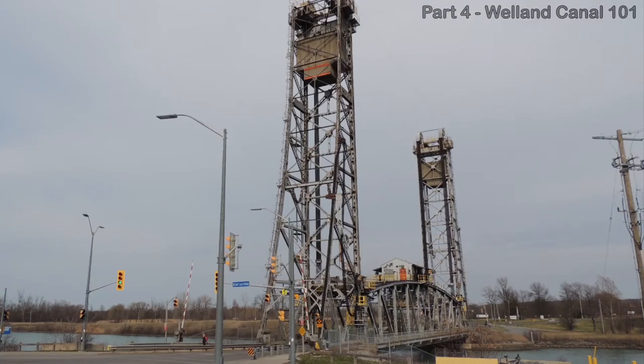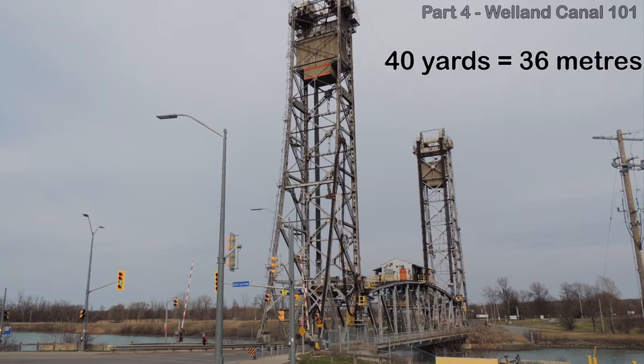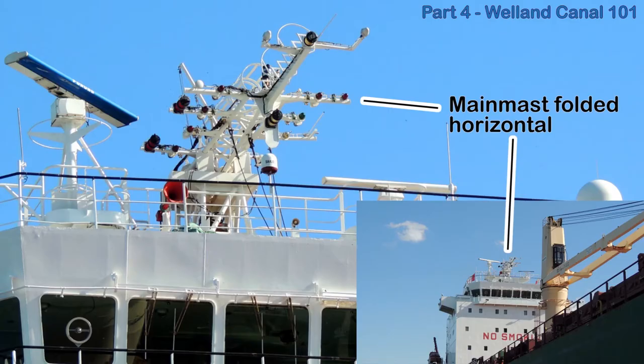There are three vertical lift road bridges. The counterweights are housed in the tall towers at each end of the bridge. The clearance under each bridge is 40 yards above the water, and so ships can be at most 39 yards high above the waterline. Some ships have a folding mainmast because 39 yards just isn't tall enough.